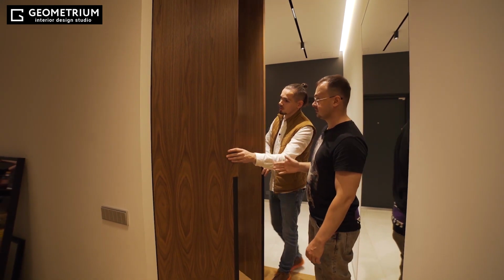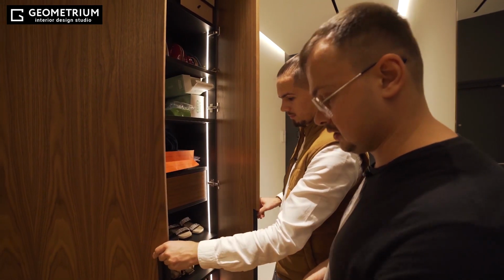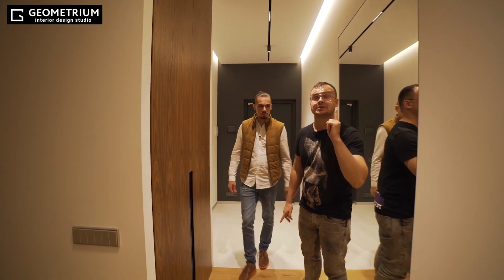There is floor lighting here. Well, actually, yes, there's floor lighting, all footwear. Yeah, you ask where there's an adjustable bench and where to put our shoes. Now, we've got everything here. Everything can be hidden because we've got minimalism.